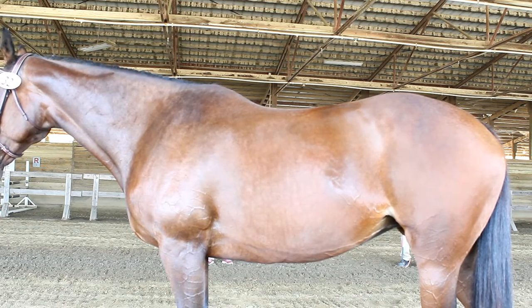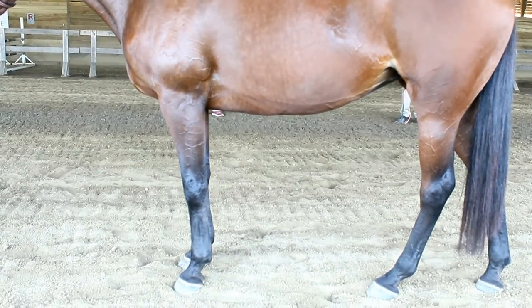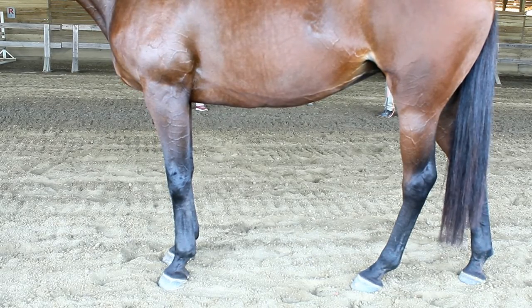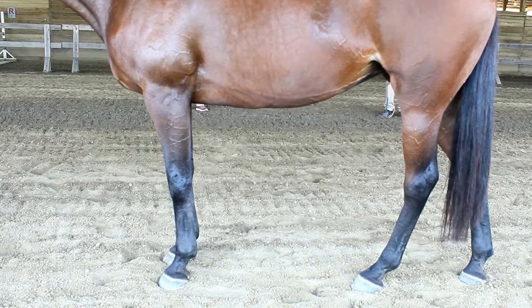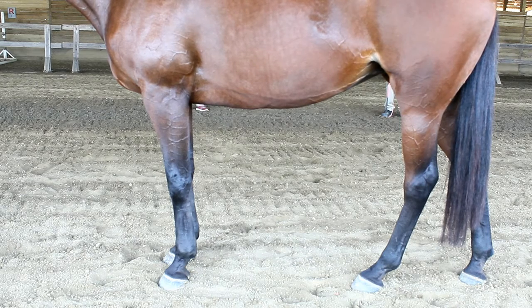Foreleg is an 8. She has a super front leg. It's good, it's strong, we call it. The pastern is strong. It's upright, but not too upright. Very good and straight, not behind, not half knee. So, really good hind leg.